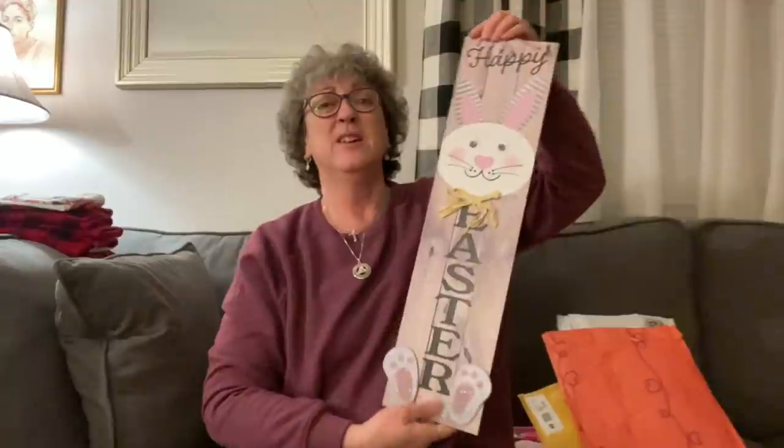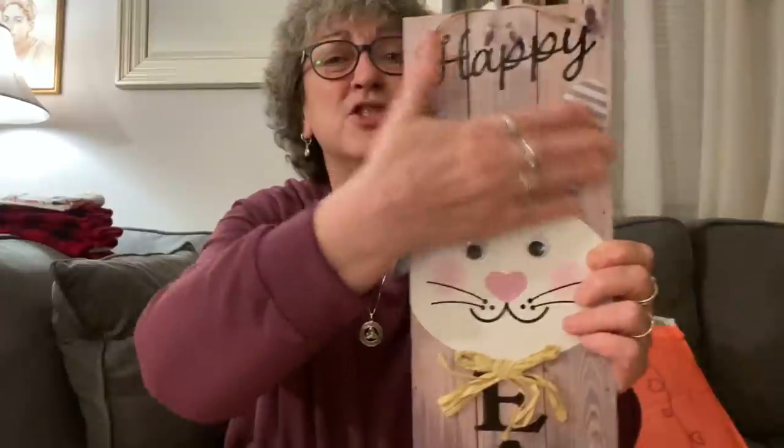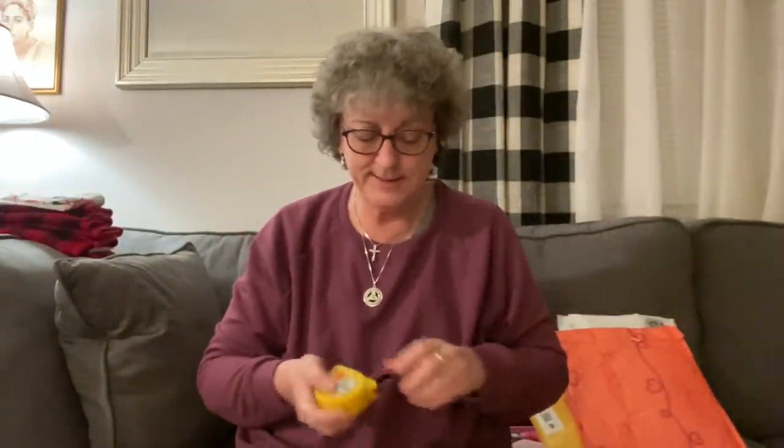And then I found this big bad boy. Look at this one. Let me bring it up close so you can see. It's got the bunny and the little raffia bow and it says Easter, and there's his feet. Now this looks like it's galvanized, but it's not. It's just plain wood, but it looks it. And this one is really big. Let's see how big this is.